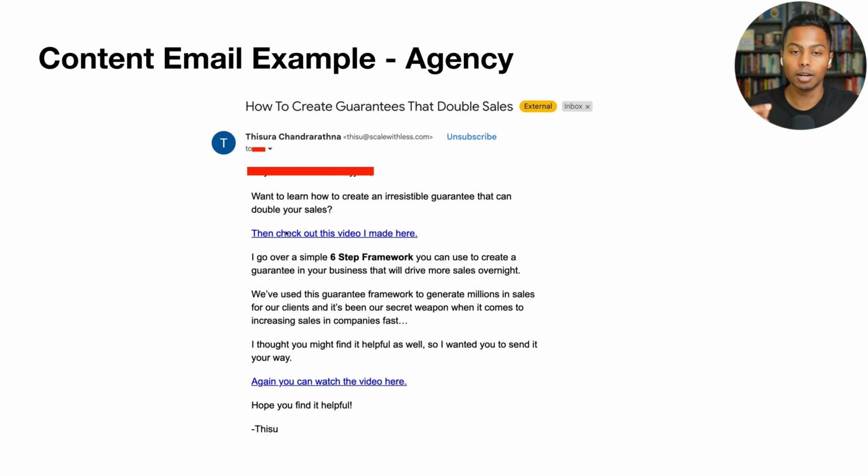Now, my favorite part about content emails is it allows you to provide a lot of value to your target market, but inside your content, you can still pitch your products and services, so you get the best of both worlds. So let's continue with the copy. I go over a simple 6-step framework you can use to create a guarantee in your business that will drive more sales overnight. We've used this guarantee framework to generate millions in sales for our clients, and it's been our secret weapon when it comes to increasing sales in companies fast.